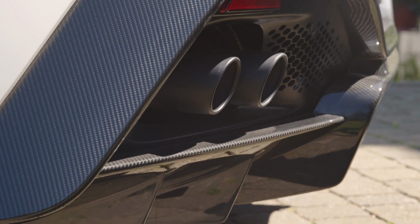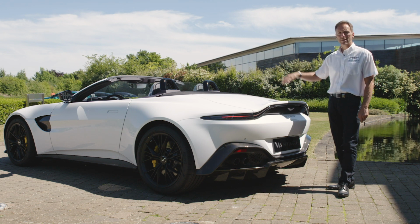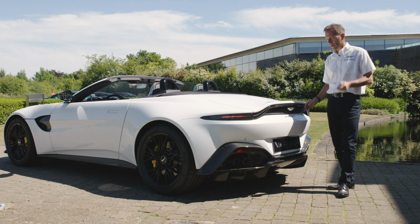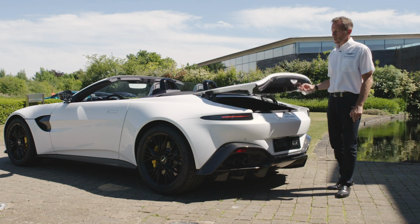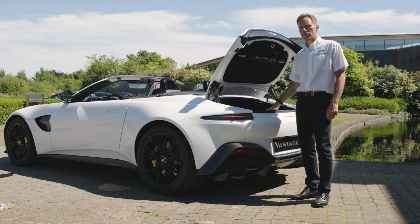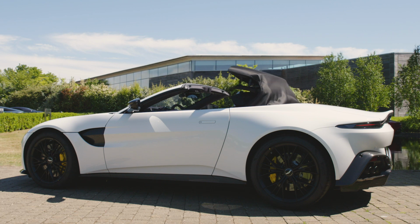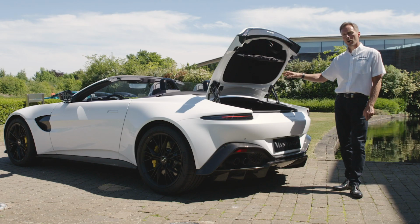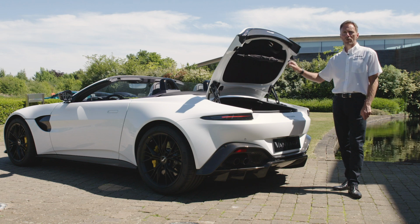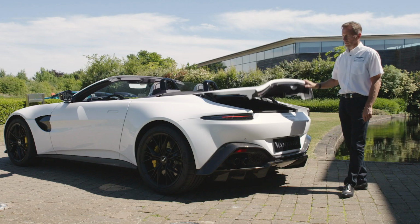So let's show you in the boot of this Vantage Roadster. So there's two ways of accessing the boot. You can use the button inside the car, or you can use the button on the remote control. So what we've actually done is achieved 50% more luggage space than the previous Vantage Roadster. We've done that by re-engineering our roof mechanism, packaged much more efficiently, but it's also class leading in terms of its speed of operation. It can go up and down in 6.8 seconds. This makes the car much more usable in terms of its boot space as an everyday sports car.